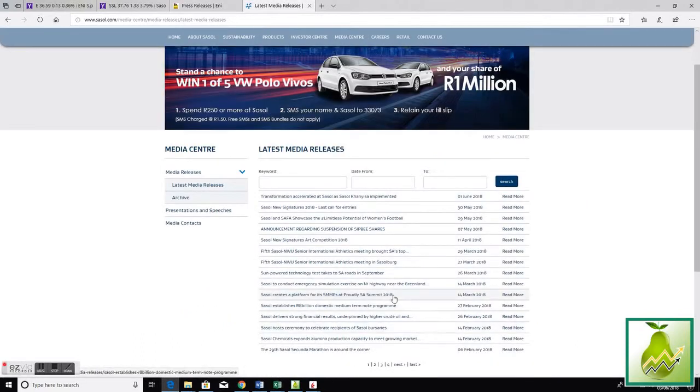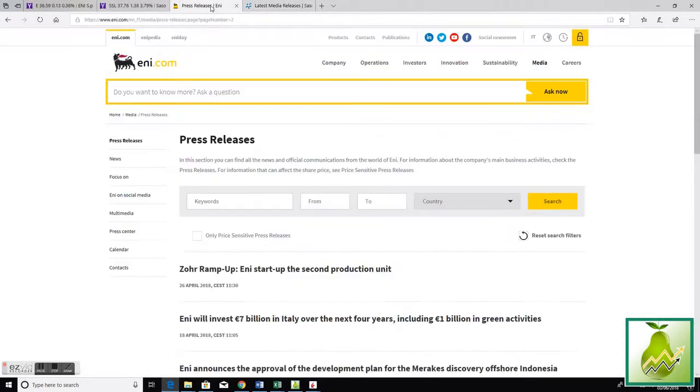First off, with Sasoil, they reported earnings in February. There we go. Sasoil delivers strong financial results. Okay, 26th February. They only report every 6 months, so they're not going to report until the end of August, beginning of September. And we're on 23rd April, so we have no issues with any earnings releases on Sasoil.